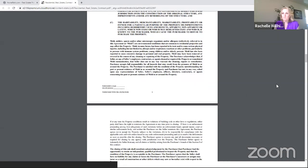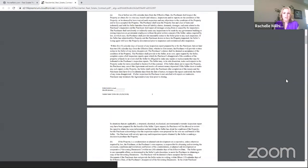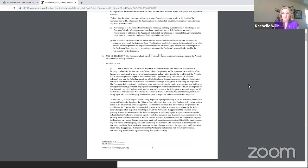Go back up, Shannon. So there's a couple things. People always ask me, do I have the right to terminate? Can I do an inspection? The answer is yes. I have 10 days to make sure that this property will work for my buyer. And that means I could hire an inspector, I could hire the lead-based paint guy, I could hire an asbestos tester, I could hire whoever I would like to go out to do that inspection during that 10-day period of time. So we would go mutual if they accepted our offer.